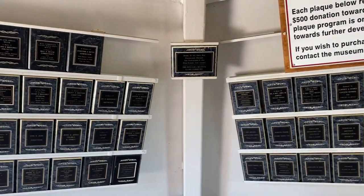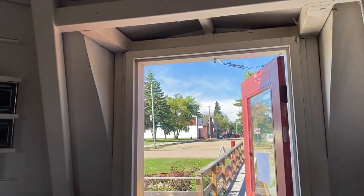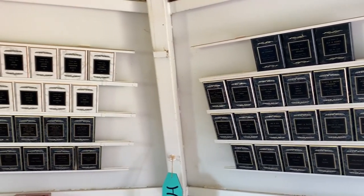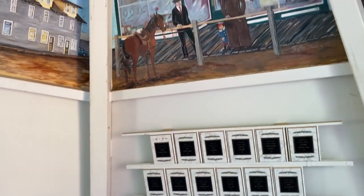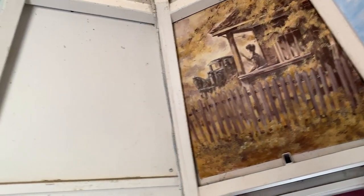All the donations, $500 a piece per plaque, and it's what contributed to building this, I want to keep saying lighthouse, but it's an oil lamp. And somewhere in Donalda is the world's largest collection of oil lamps. I don't think we'll have time to check it out today, but.